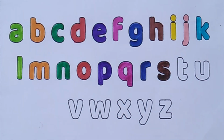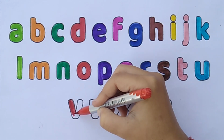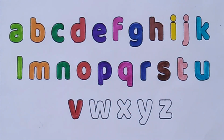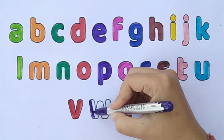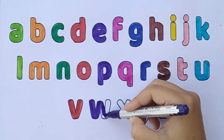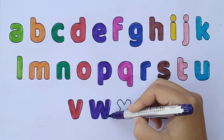S for star, T for train, U for umbrella, V, V for van. W, W for wrist.